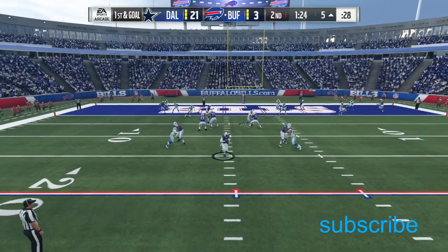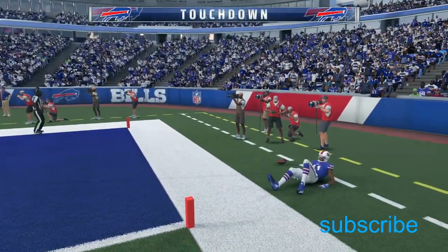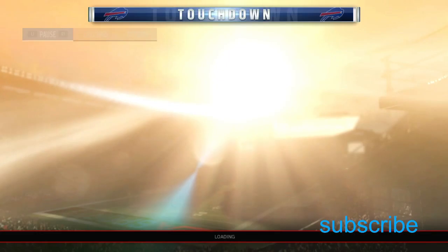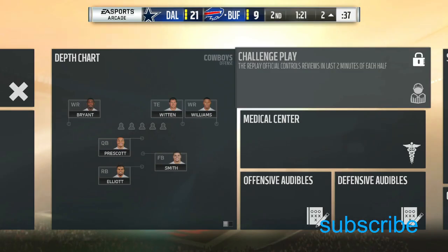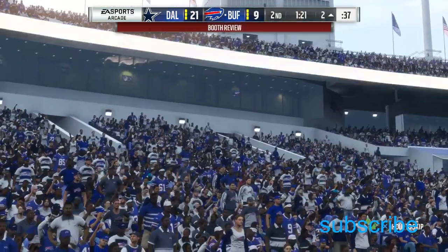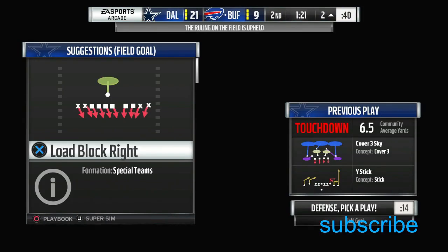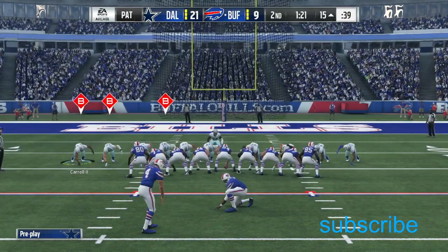Out of the gun, it's Taylor. And that is caught. Touchdown, Buffalo. And he just did get those feet in there on the side of the end zone. Well done. Probably the exact size foot necessary, because I think if he had another half size, that catch doesn't count. And he's able to get it in, and it counts for a touchdown.